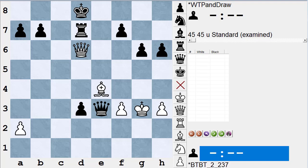For instance, if we play a move like queen to b8 check, king to e7, well, I can't even play queen takes a7 because the queen's guarding it. So actually there aren't any pawns that we can really win anyway. But if we could win a pawn here, that wouldn't be very helpful because we'd still be far, far behind.